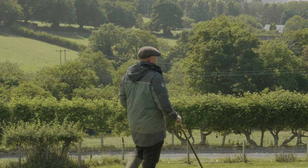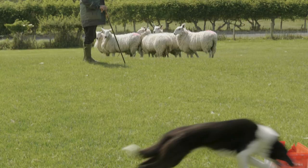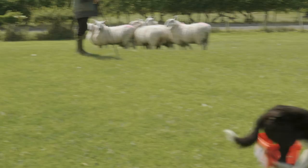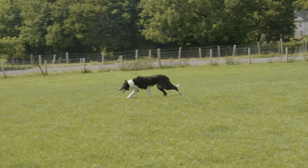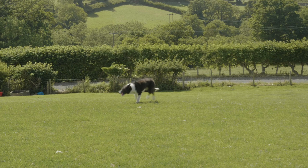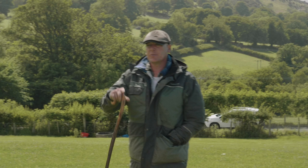Come by, come by. Drive on, drive on, Max, drive on. Good dog, good dog. That'll do, that'll do. You can see the difference. He comes off his sheep. Yeah, Max. Beginning to drive, and as well, he keeps a big distance from his sheep.